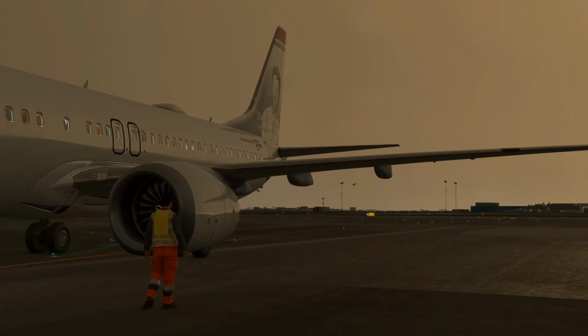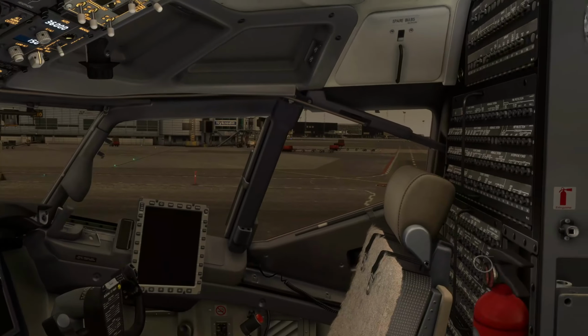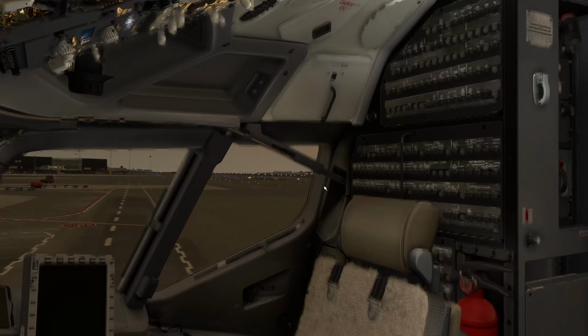I still don't know where they're pushing us back, to be honest. We're about to push back onto a taxiway. I hope no one's coming. It's really weird.